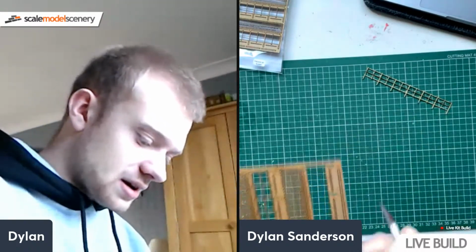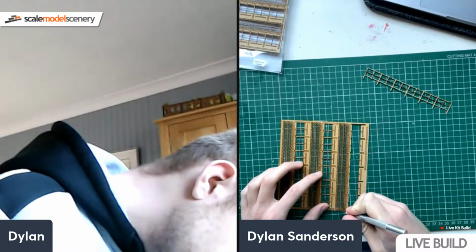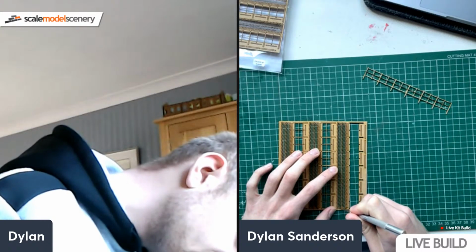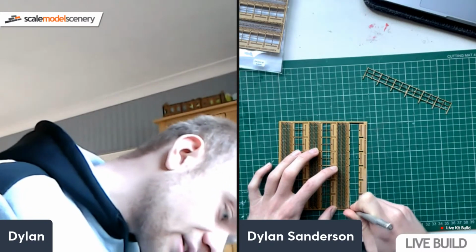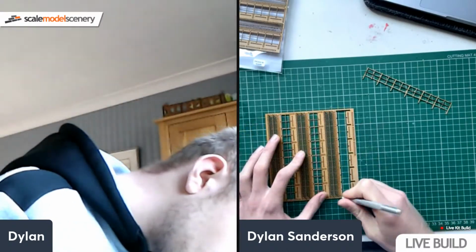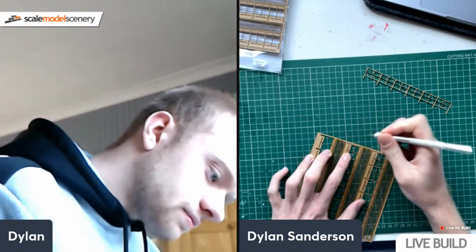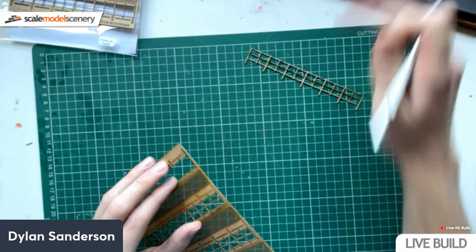Okay, so just releasing the end fencing. And if you turn it the right way up, you can actually see that Justin's very kindly put markers on to show you where the retaining nodes are, which I didn't see. It's a little bit stiff, that one.